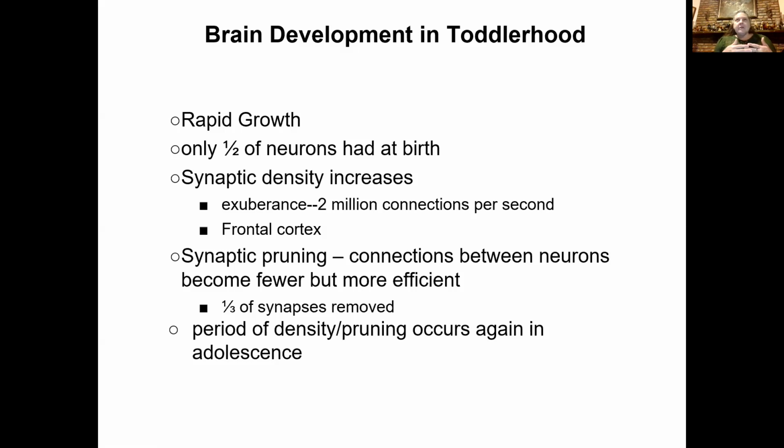The first thing that we talk about here is called exuberance. We have a period of time where about 2 million connections per second are made. So synaptic density increases. Now, if you'll remember correctly, our neurons don't actually touch. They communicate through electrochemical connections where a neurotransmitter is released and it travels across the synapse to talk to the neuron that's downstream from it. These synapses are the communication network. It's the connections between neurons.